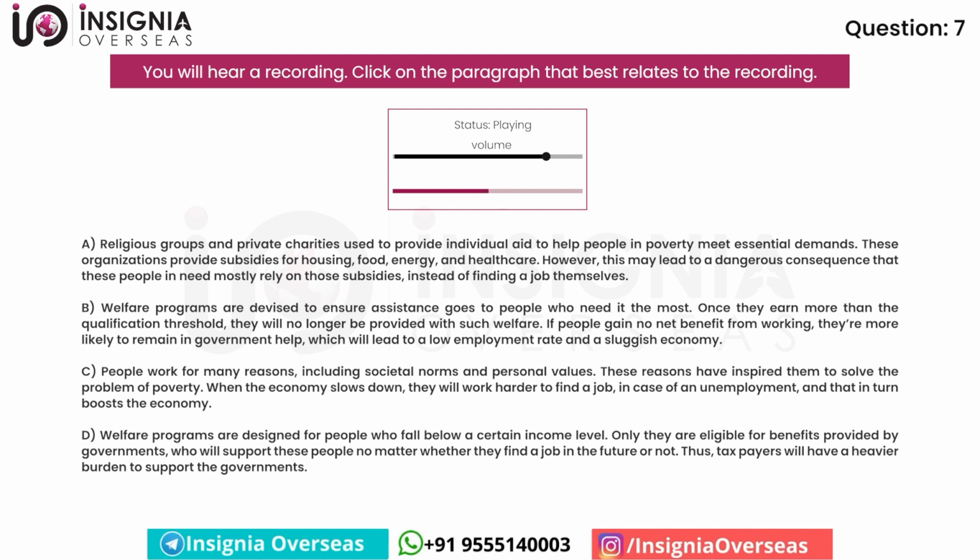This policy is designed to ensure aid goes to those who need it most. But it also means people lose access as soon as they earn more than the qualification threshold, regardless of whether or not they're financially stable enough to stay there. This vicious cycle is harmful to both those in poverty and those outside of it. Mainstream economic models assume people are rational actors who weigh the cost and benefits of their options and choose the most advantageous path forward. If those in poverty know they'll gain no net benefit from working, they're incentivized to remain in government assistance.